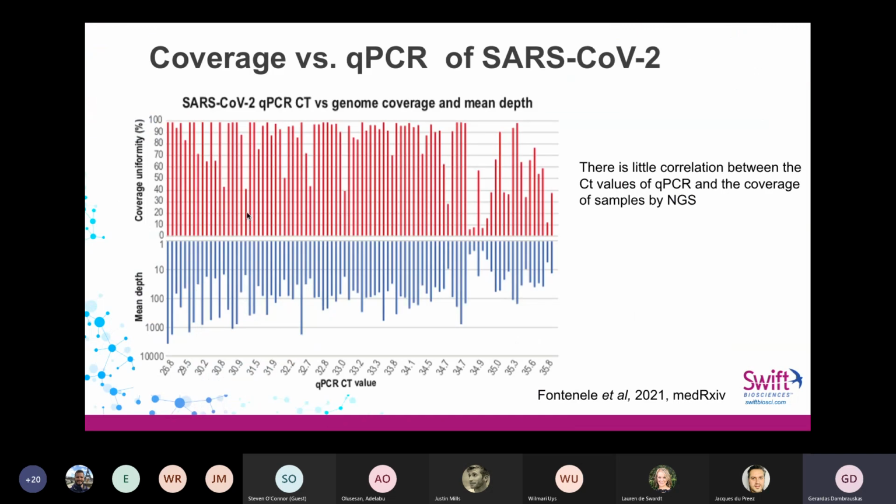So this is the paper that was published by Fontenelle et al. 2021, Arizona State University, sampling 91 wastewater samples from 11 states. And I should say that this is the most comprehensive first publication discussing viral mutation detection in wastewater samples, using multiple strains of viruses here, as opposed to the clinical samples, where most likely you will end up with a single strain. So this was more of a multi-strain analysis, as we'll see in the next slides.